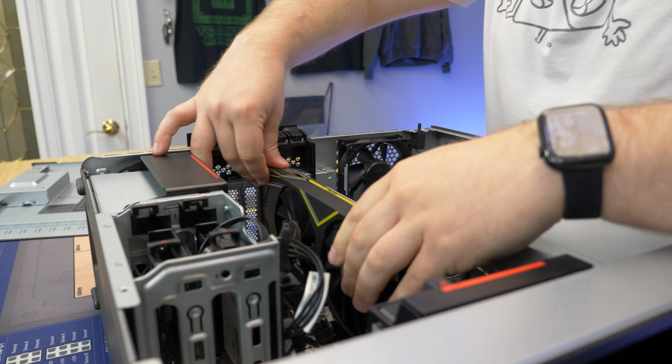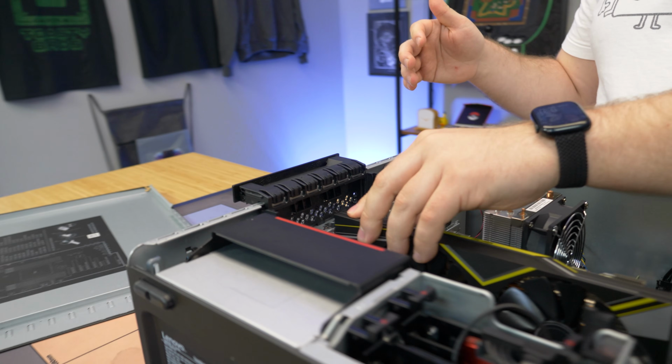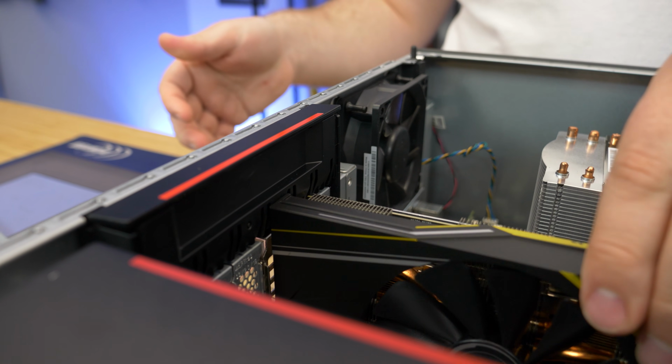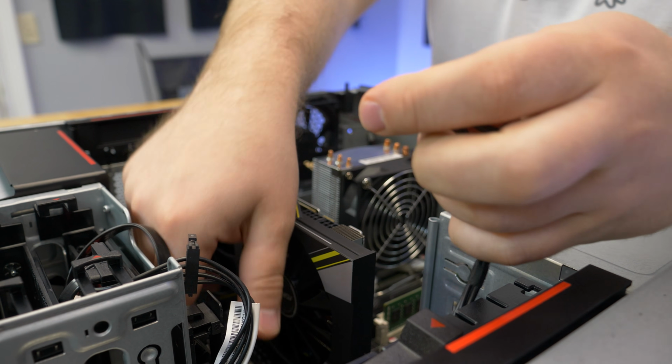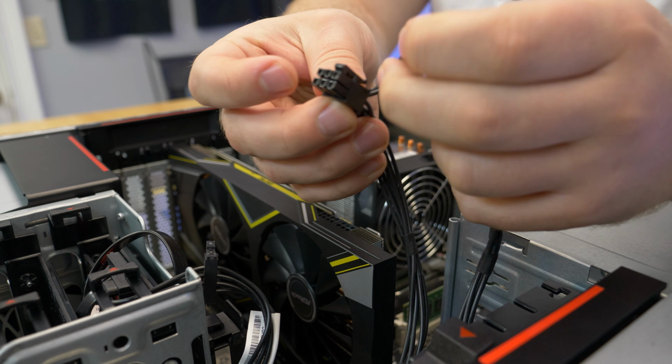All right, so we're gonna go ahead and push this GPU in, make sure it is over these little bumps right here so it locks itself into place. And then we just push this down. Look at that, secure GPU, nice, easy peasy. No GPU sag. Let's go ahead and take these 8 pins. How much power does this thing need? It's just weird to think about how much power the GPU actually needs.